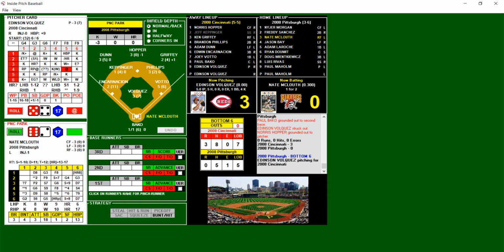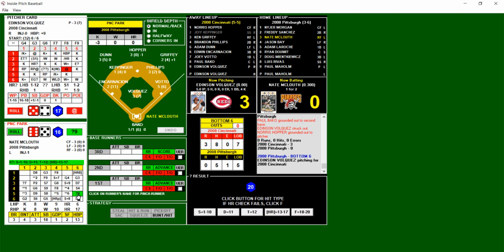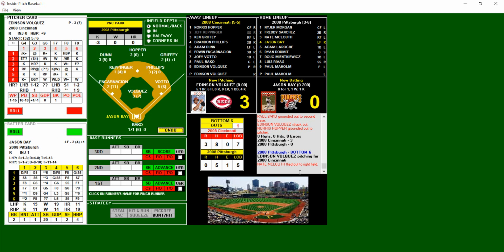5-4 at the ballpark. We're going to go to PNC. 6-5. Power hit. That's a 20. That's going to be a fly ball out there. Griffey making the catch. Out number 1. Jason Bay up. Bay is 0 for 1 with a walk and a strikeout. Here's the pitch.